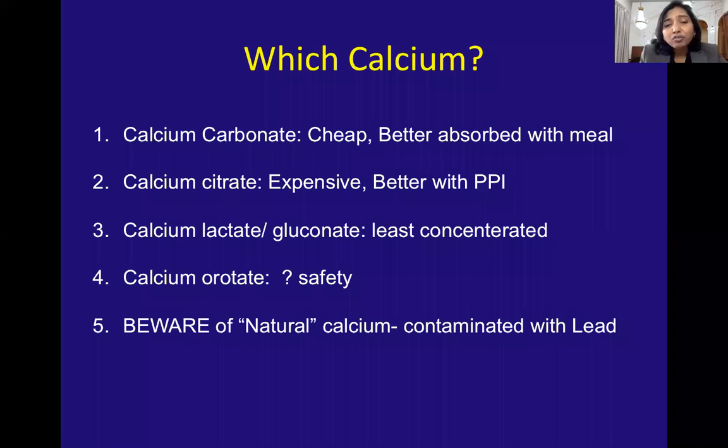And please be aware of the natural calcium that some patients will say, no, I don't want your artificial tablets. I'll take this natural calcium, calcium from this shell and from that shell. But we need to understand that all such natural calcium may be heavily contaminated with lead. So your patient might land up with lead toxicity. So it's always better to know what you're using and to know what the content is. So please explain this to your patients.